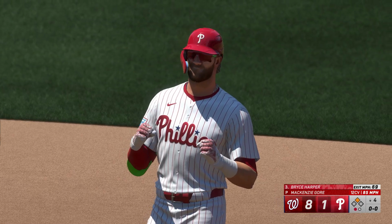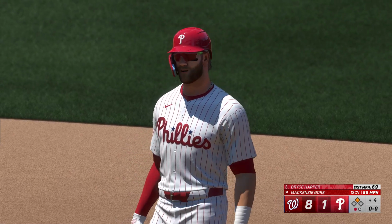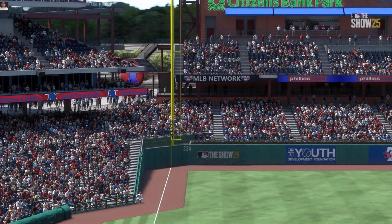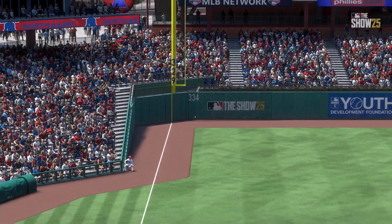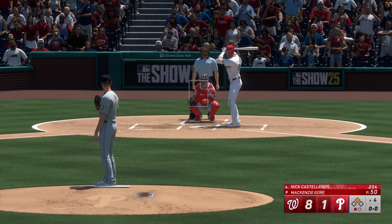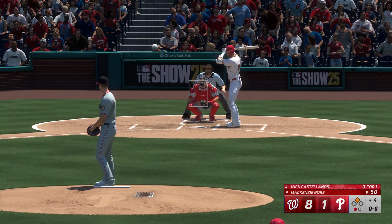Love how he became a really tough out with 2 strikes right there. Just a bloop hit behind third, and that's a really tough play for a third baseman or shortstop to get to, and the same for the left fielder. So he just found a perfect place to drop that one in. Could be a chance here for them to start clawing back into this ball game.